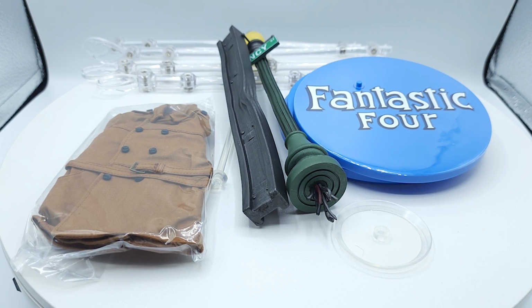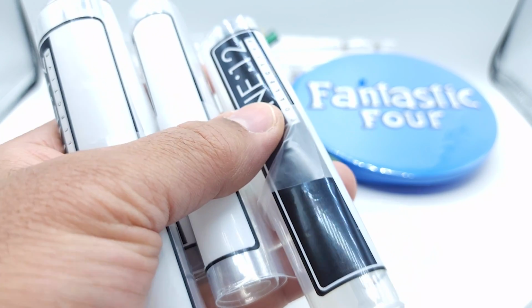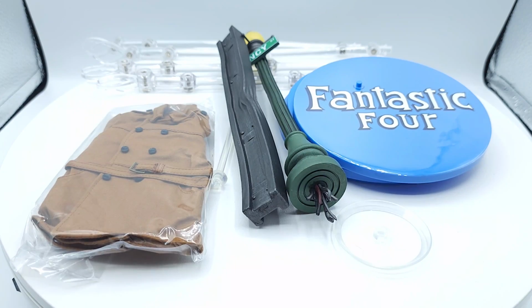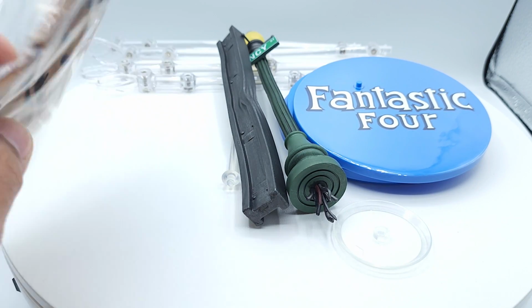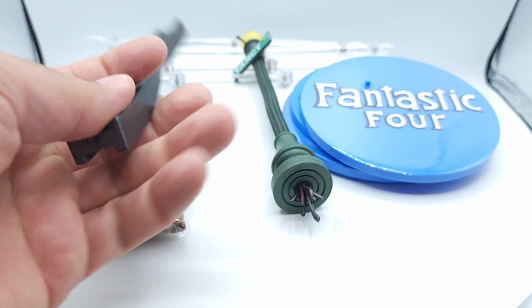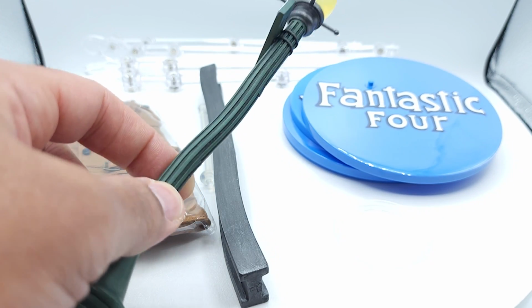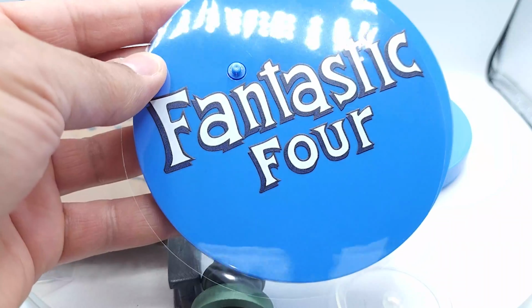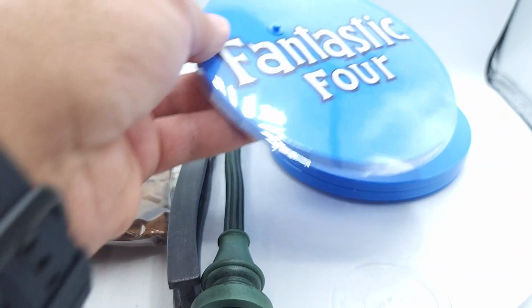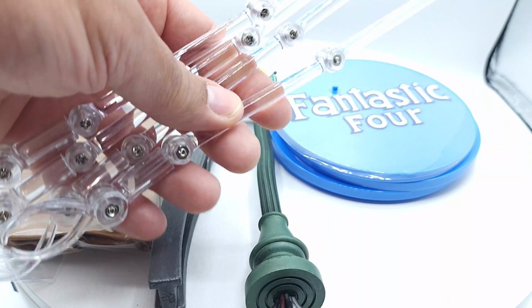All right, working our way from the back to the front. Of course, you've got your trusty Mezco accessory bags. Very nice of them. Got the Thing's trench coat, a bent steel girder, a Yancey Street light pole that's been yanked out of the ground, and it's kind of bent up. Looks like he grabbed it in the middle. 4 Fantastic Four stands, 1 for each figure, and 4 individual flight stand claws for these stands.